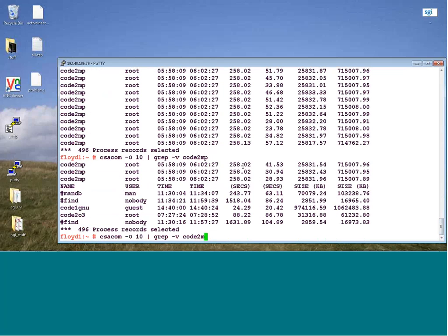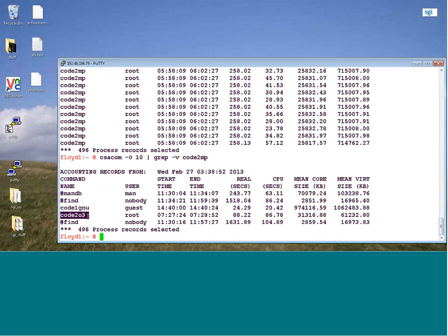And I did have a find in here, a GNU, and a code2. Thought there'd be more data on this system. There's a second find in here as well. Look how long this find is taking in elapsed time. Very little CPU time to it. Most of that is metadata I/O.